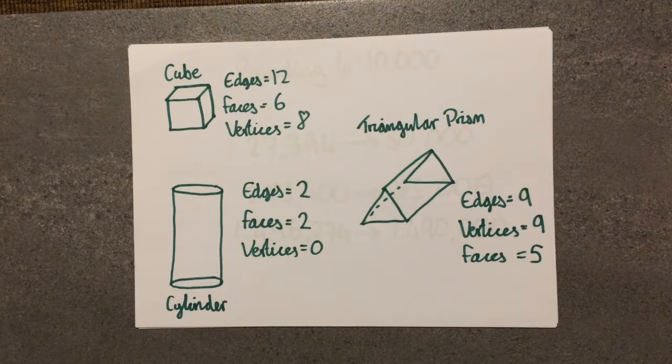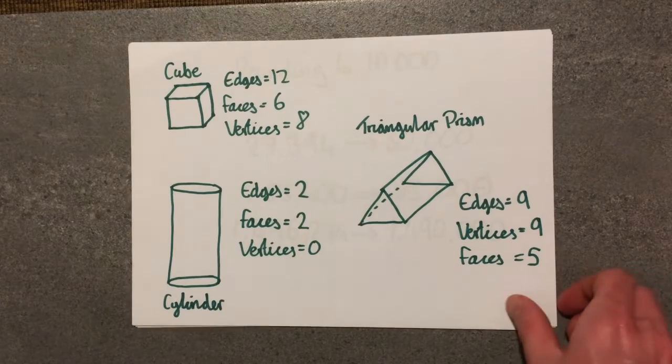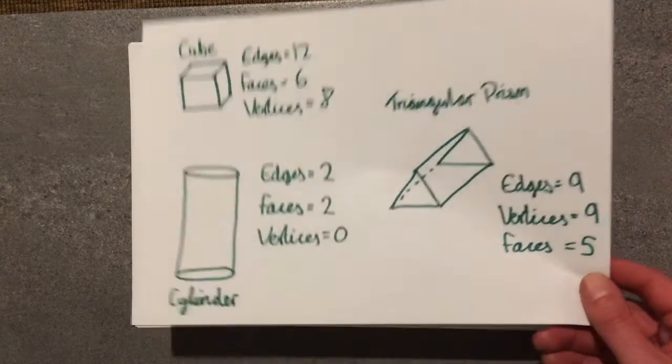Second one is my 3D shape. So I've got a cube, a cylinder and a triangular prism there. And I was trying to just recap how many edges, faces and vertices they each had. Fairly confident on this one. I think I'm spot on, but you never know. We all know I make silly mistakes sometimes.